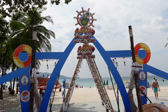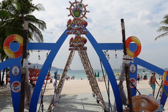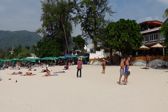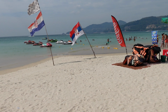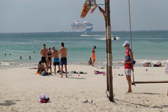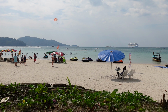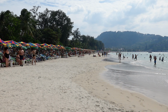So now to the beach. It's fairly windy today, so I'm going to stop talking for a while and let the camera do the talking. So great to see so many people on the beach here after the year and a half shutdown because of COVID.